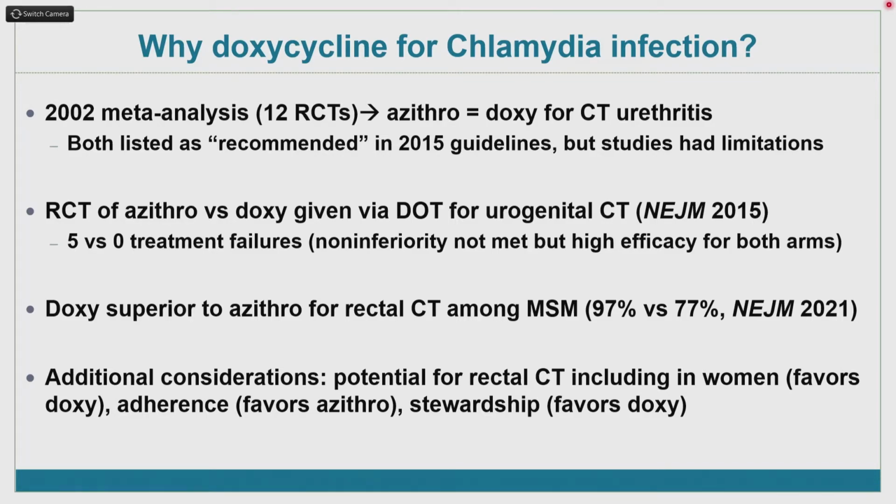But all of these studies had a number of limitations, and there's been subsequent literature on this topic that resulted in the guideline change. There was a randomized controlled trial published in 2015 of azithromycin versus doxycycline given as directly observed therapy in a correctional setting for urogenital chlamydia. In that trial, there were 5 azithromycin failures versus 0 doxycycline treatment failures. Azithromycin did not meet non-inferiority in this study, but you can see there was very high efficacy for both azithromycin and doxycycline. However, the study raised concern that there may be some risk for azithromycin failure for treatment of urogenital chlamydia.